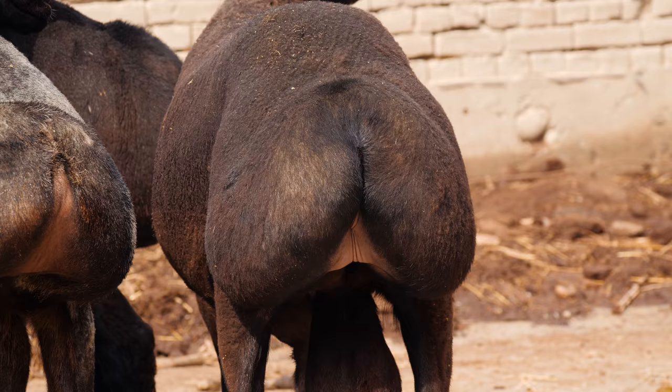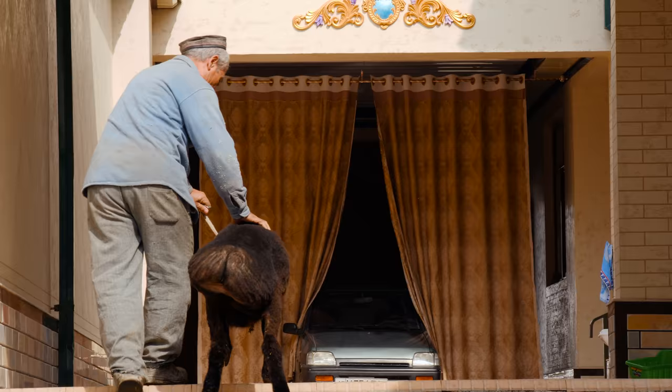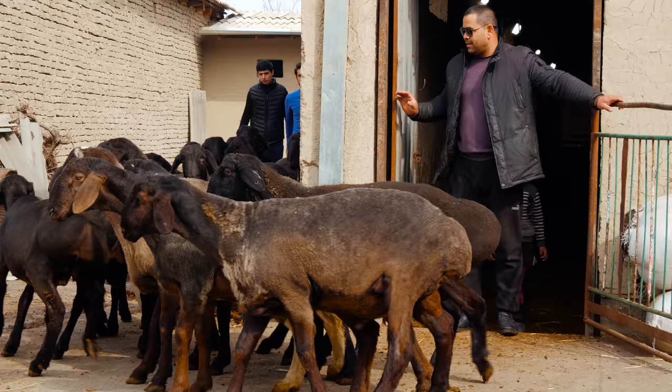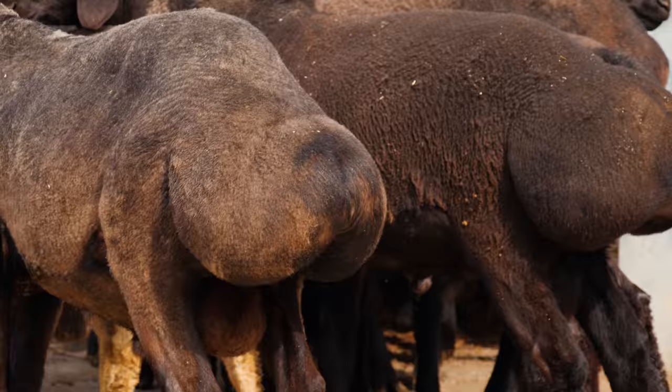There's nothing there. Like, this is a fat-tailed sheep, a genetically mutated species whose entire tail has become one swaying, Kardashian-like posterior. It doesn't even have a purpose. It's just hanging there. But that's where all the flavor is.